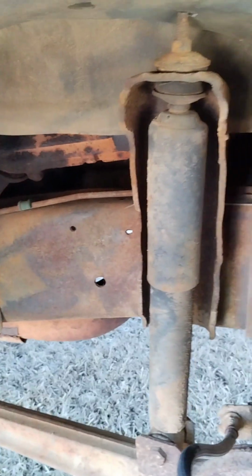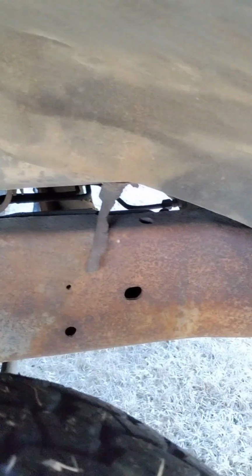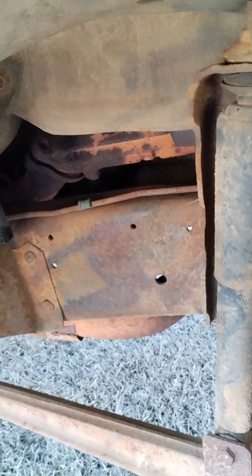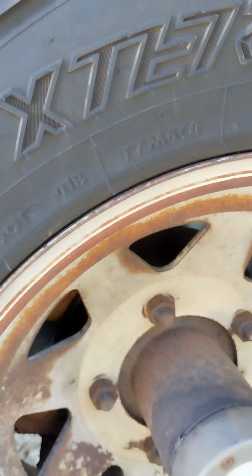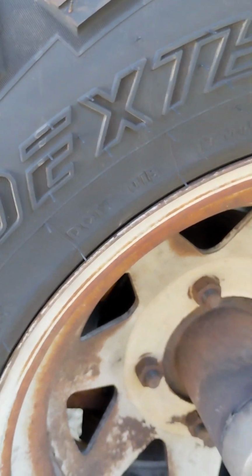If you see all that, that's all factory. I don't even think it's ever been in four-wheel drive, to be honest, because I put it in four-wheel drive when we first got it, and then, man, it went in there like butter, no noise, no nothing. Four-wheel drive works good on it. Like I said, I put calipers, brakes, shoes, master cylinder on it.